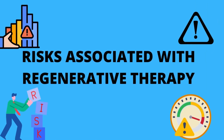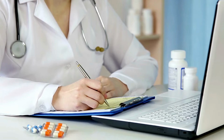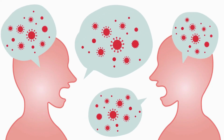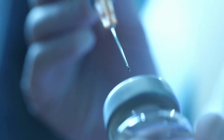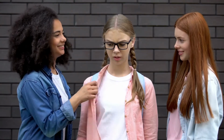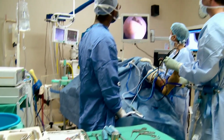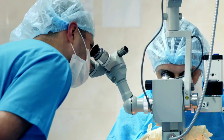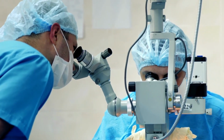Risks associated with regenerative therapy. Regenerative treatment carries potential dangers, just like any other medical procedure. These comprise the potential for infection, hemorrhage, and injection-related complications. Working with a trained doctor can help to reduce these risks, which are often modest. It's crucial to discuss the advantages and disadvantages of regeneration treatment with your doctor before moving further. This will assist you in determining whether or not this sort of therapy is appropriate for you.